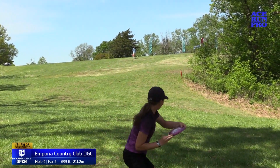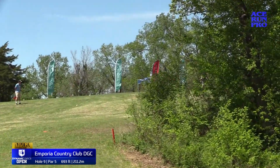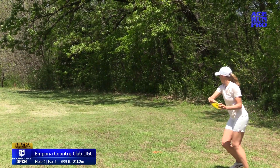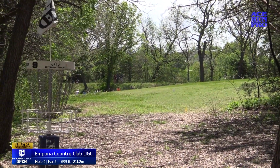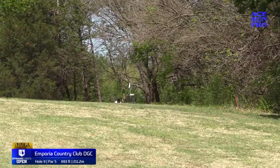This is Heather for her third. She's probably just throwing a big wide hyzer, trying to account for that skip just to lay it up to the top of the hill. Yeah, from there she should be able to pitch up her putter. So Missy has a decent look at the birdie, but just throws it way too soft, not really committed. She'll have a long look for her birdie.